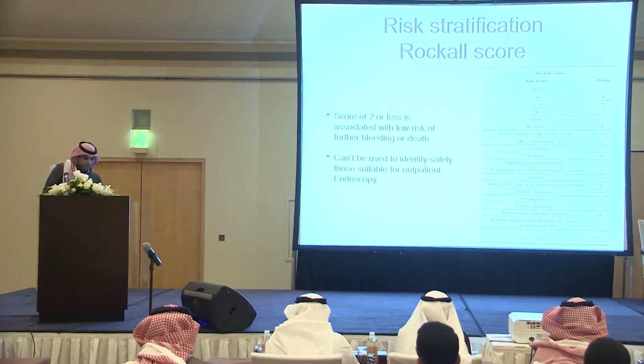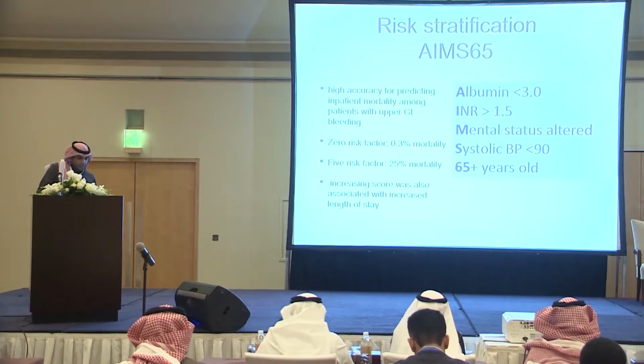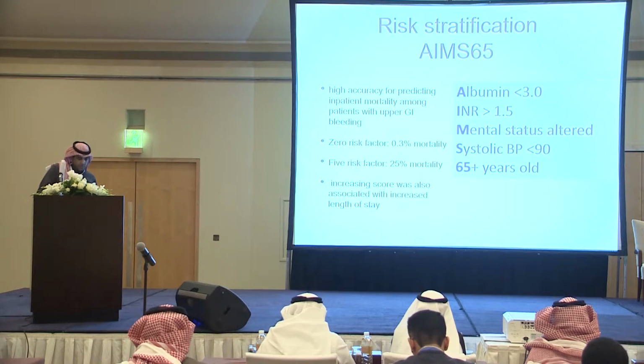There is another score called the Rockall score. It contains the age of the patient, hemodynamic status of the patient, whether he is in shock or not, and comorbidity. It requires endoscopy, so it cannot be used at the ER, because endoscopy has to be done for this patient to decide on the diagnosis and whether there is evidence of active bleeding or not. So it cannot be used at the ER level. It has to be used for ICU patients or after endoscopy. So this is a very simple score. It has to be used.